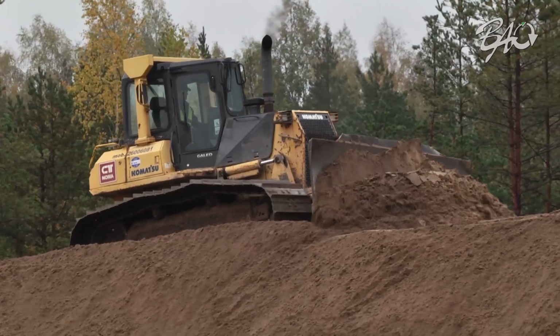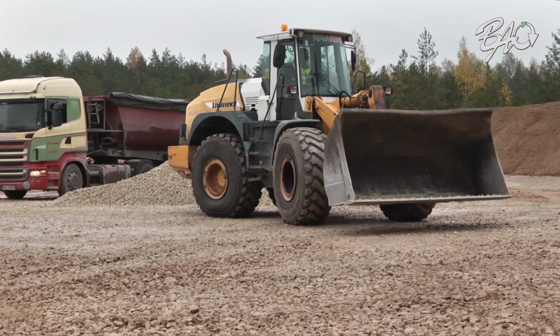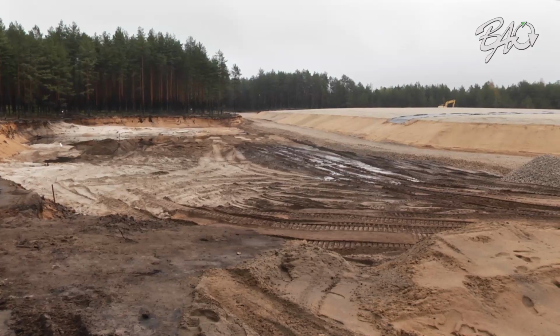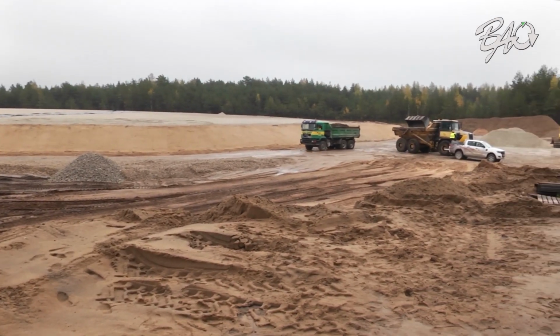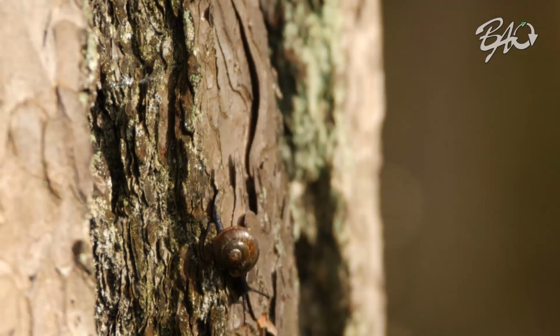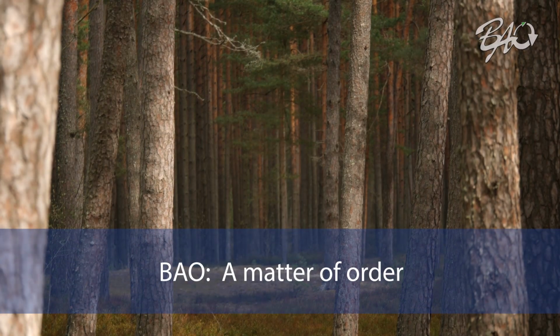The plan is that once the cleanup work is done, the restored land will span 7 to 9 hectares, and there will be oversight of the territory for the next 2 years. The most important thing is that the uncontrolled inflow of sulfuric acid tar pollution will stop in the ecosystem because it has had an influence on the environment and the quality of people's lives. BAO, a matter of order.